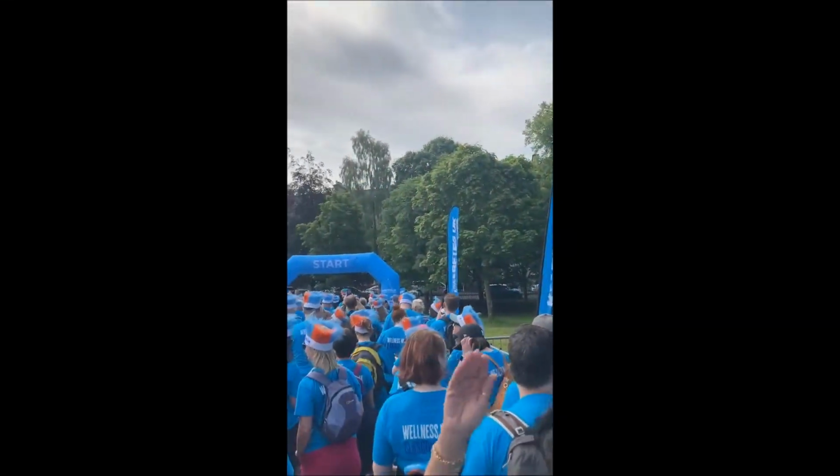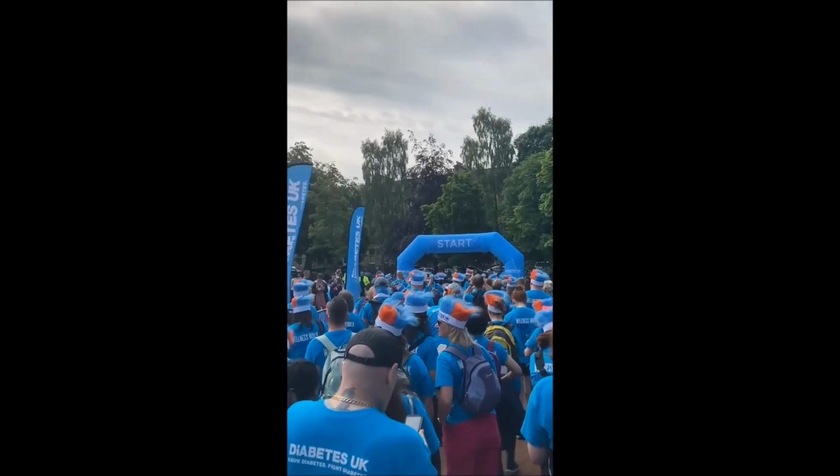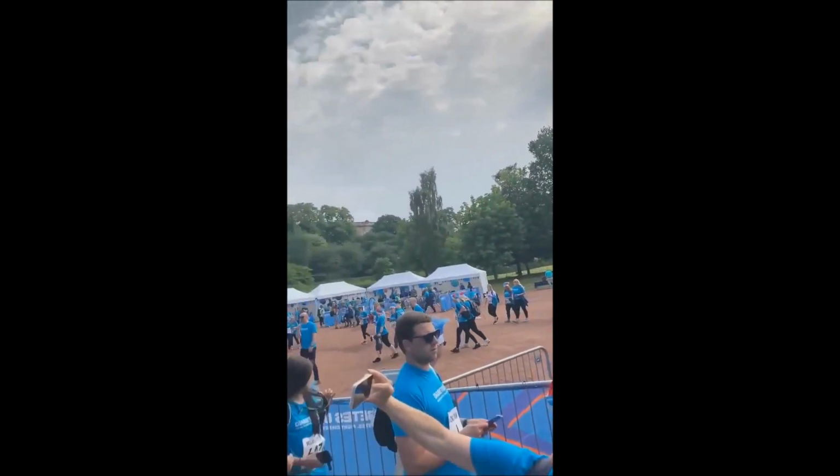Rachel, the Thornville Craig as well. No matter how much you raise today, it is greatly appreciated for Diabetes UK. This is us just coming up for the first mile.